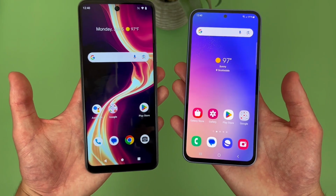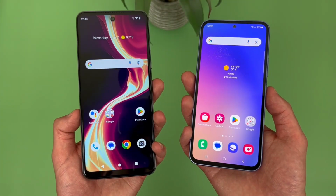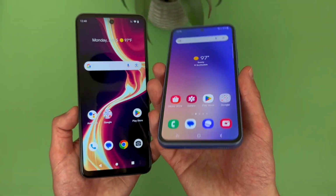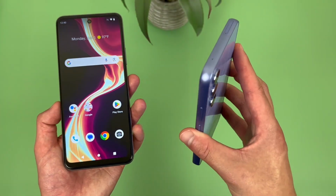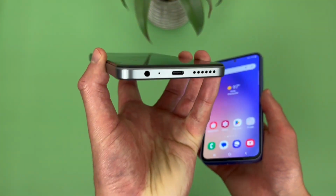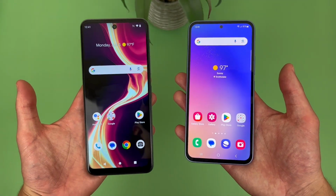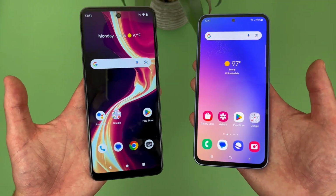As far as other features go, both phones do have NFC, so if you like to use Tap and Pay, keep in mind that's no problem for either phone. But with the A54 5G, unfortunately, this phone does not have a headphone jack, whereas luckily, with the Boost Mobile Celero 5G Plus, we actually are getting a normal 3.5mm headphone jack. And while I feel like this isn't really the type of thing that would be a deal breaker, if you really do want a headphone jack, then definitely keep this in mind.